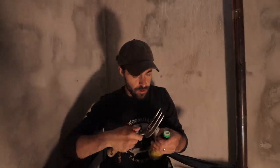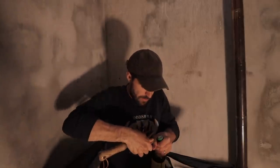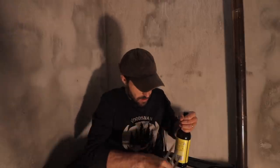Turned. I don't have a bottle opener. Popped into the garden shed. Got a fork. Don't want this going everywhere. Like that.